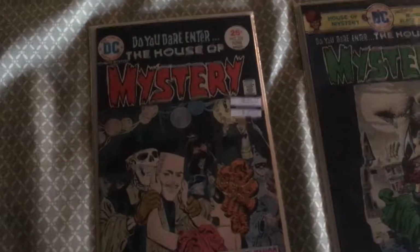So this one is one of those little ones I found with the other book there, the Journey into Mystery from Volume 2. This is House of Mystery, number 232. And this one's actually pretty nice, and I really like this cover. I paid $2 for this.